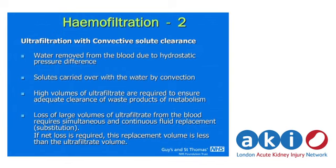So, as has been said, haemofiltration uses the technique of ultrafiltration with convective solute clearance. The water's coming out because of the hydrostatic pressure difference, which can be increased by the filtrate pump that can increase that pressure difference to pull off larger amounts than might come spontaneously. Solutes are just dragged over by the water by convection. You need high volumes of ultrafiltrate to ensure adequate clearance of waste products of metabolism, which is the way that it goes on in the glomerulus.